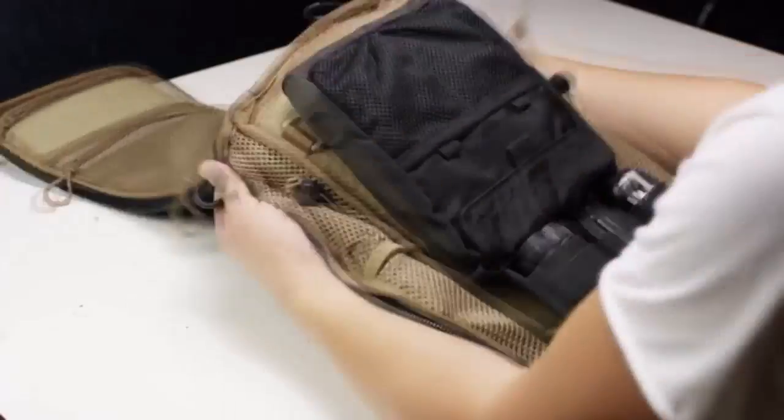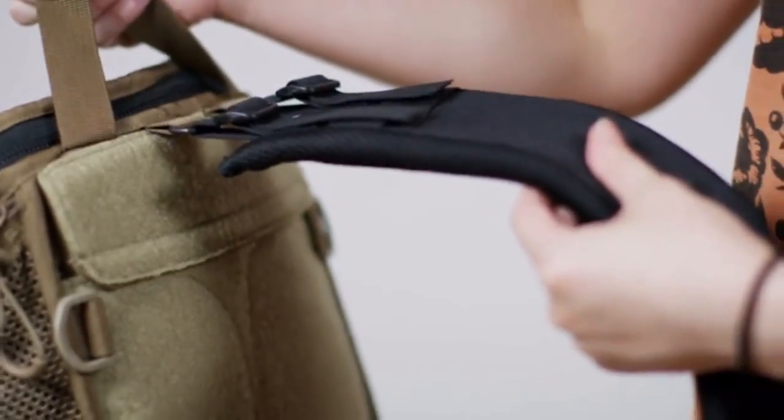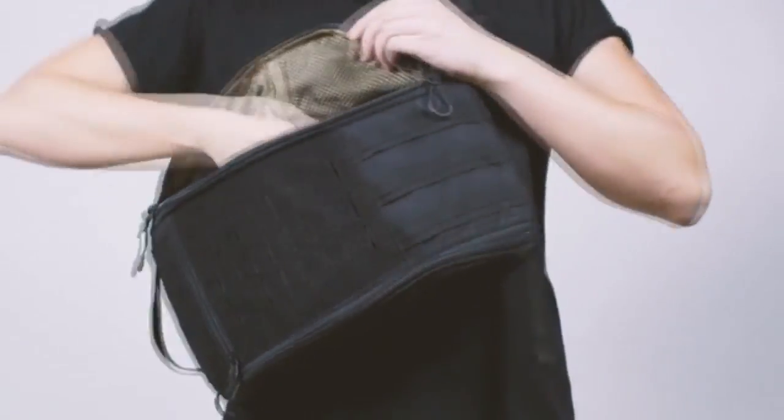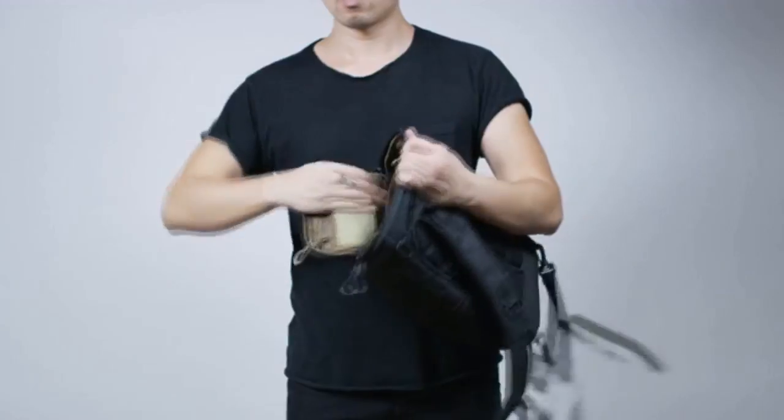Daypack is also reversible. That's right. Simply turn the bag inside out and attach the shoulder straps. Now, you have two bags for the cost of one. Our 180-degree easy-access zipper design allows you to fully open the bag. Access the bag on the side, access the bag from the top, or whichever is most convenient.